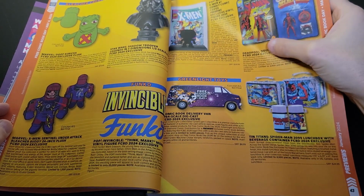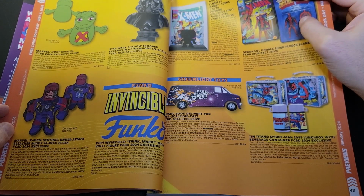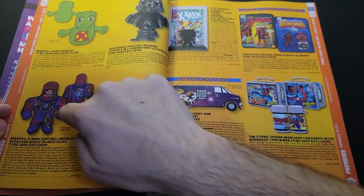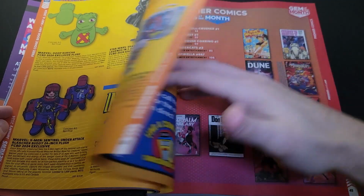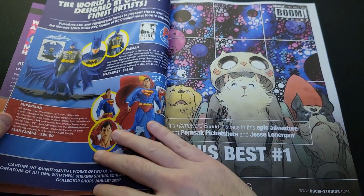I love this Deadpool up here. It's got the card with it too. Nice. I think they're making a wrestling buddy out of a Sentinel. But is he gonna talk when you hit him is the question.